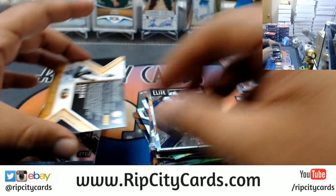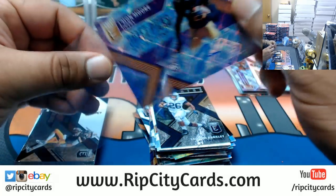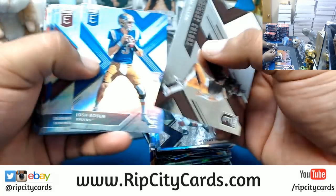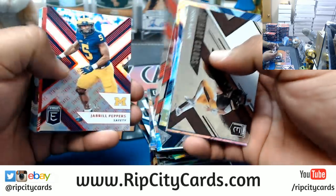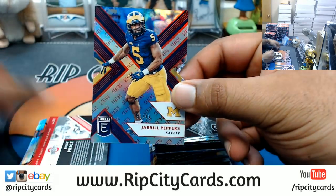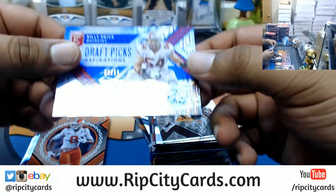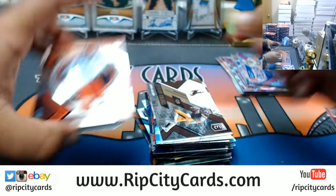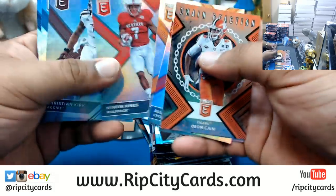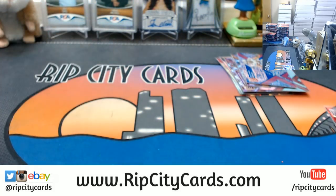All right. Jamon Moore /99. What else? Jabril Peppers die cut /49. Billy Price /30, the autograph for the Buckeyes. Chain reaction insert. All right, two boxes down, and many more to go.